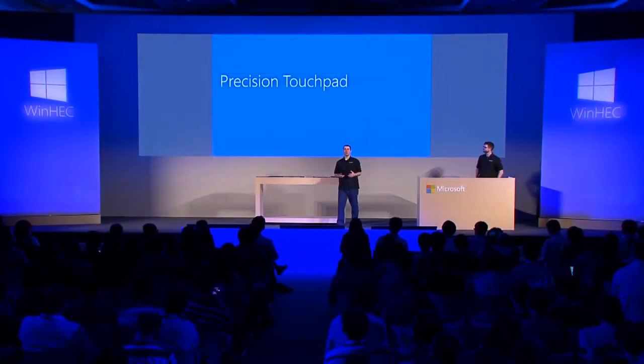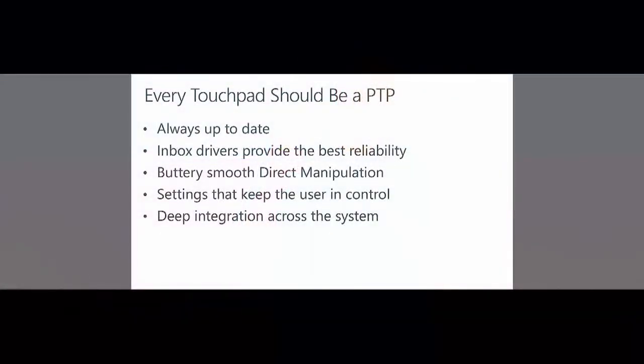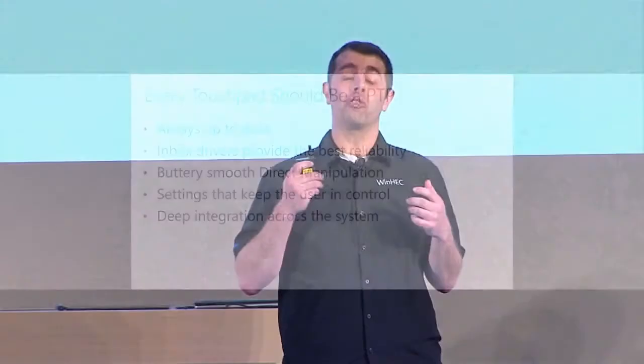It wouldn't be a WinHEC about natural input devices if we didn't talk about precision touchpad. Precision touchpad is the only touchpad experience that gives you the buttery smooth scrolling with direct manipulation, the same technology we built the Windows Touch experience on. With precision touchpad, the experience is always up to date because every release of Windows we continue to enhance and improve the touchpad experience. In the Creators Update, we've added some new functionality in terms of improving our gesture and mousing disambiguation to make sure it is the best pointing experience, hands down.